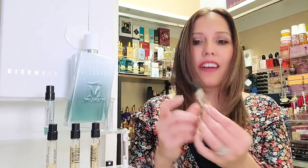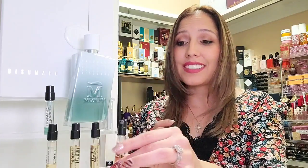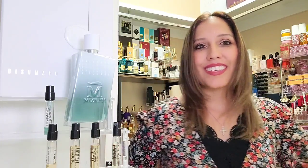It did not happen with Vapor, and I was so worried that it would. I gave it a very light spray all over on my skin and on my clothes. I mean, you see what I got going on here. It's almost full. This fragrance is extremely potent. So even with the very light wear or light sprays that I gave it, I was still just enamored by the fragrance. I said, "Oh man."